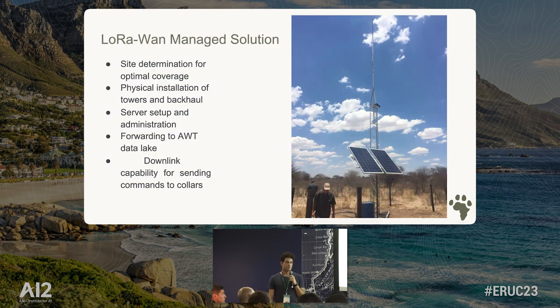We also offer a LoRaWAN managed solution. A lot of the difficulties we've seen with managing LoRa is choice of infrastructure setup as well as server. So for about 3 years now, we've been offering a managed service where we help plot out your site, see what would make sense in terms of number of towers and location. We can set up SOTA or help run power, power over Ethernet or GSM connections.